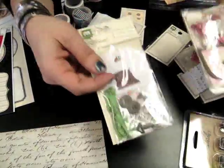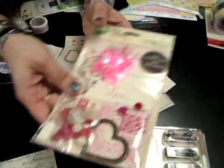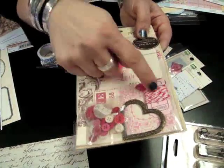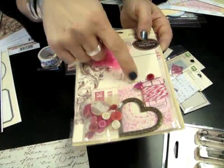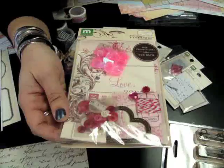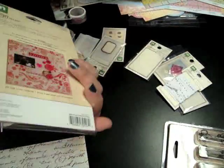I picked just a couple. There's a really small size, there's a medium-sized kit that you can get, and usually they're themed. So obviously this one is love, and you get tickets and some pins and a paper clip and buttons and all different kinds of things. This is the medium kit. They also have a large kit. They usually have a sample on the back too.